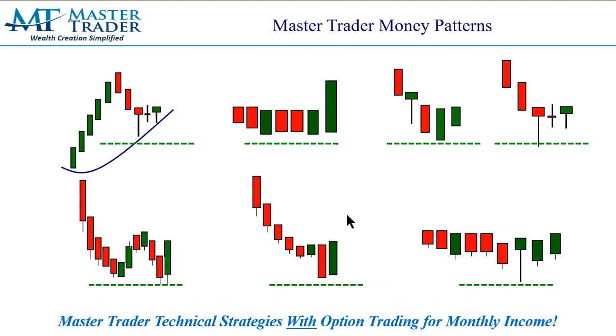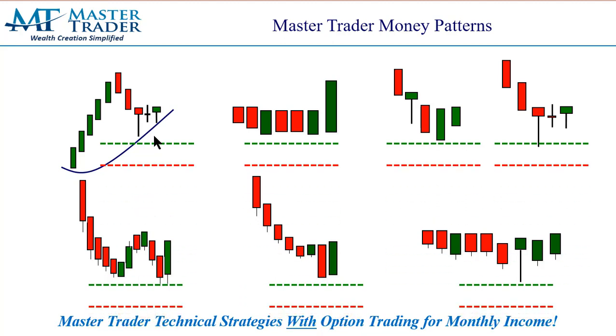So we start with a compelling pattern. These are all compelling bullish reversals. What we're going to do is sell an out of the money put, so that obligates us to buy the stock at the strike price on or before expiration if the put buyer wants us to. We're going to take some of that money that we received and we're going to buy a further out of the money put.